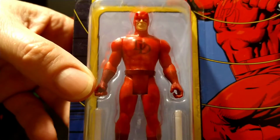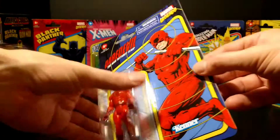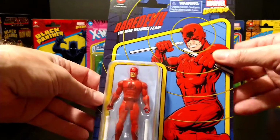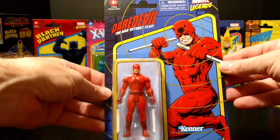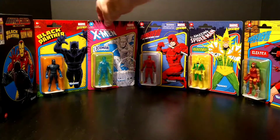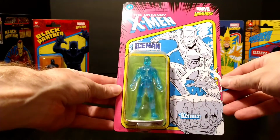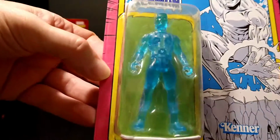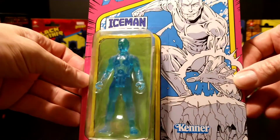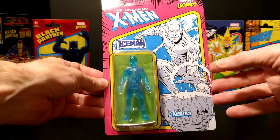This Daredevil looks really good. It's hard to open these up because the package is so good. The card is pretty thick, so they won't bend. Like, the Star Wars cards are so thin. You look at it wrong and the thing's warped. So you got Iceman. I like this Iceman. Human Torch. I think it's cool to have both of them, fire and ice.